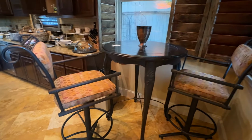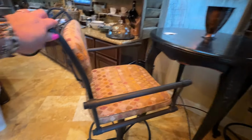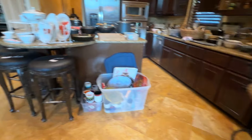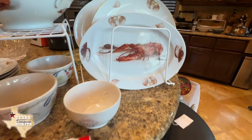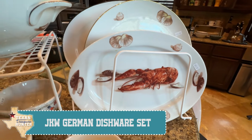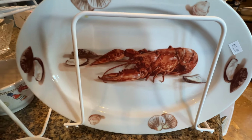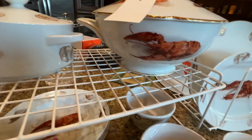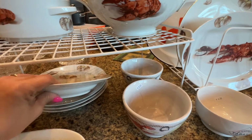We have this little bistro table with two tall chairs. These actually swivel and turn. Over here in the kitchen, there are some bar stools. And then look at this set of serving plates, these crawfish. Lots of Louisiana stuff in here. Lots of crawfish and different Cajun things. There are little plates, a serving pot. The brand on this, it's from Germany, JKW porcelain. So this is actually a collectible set.